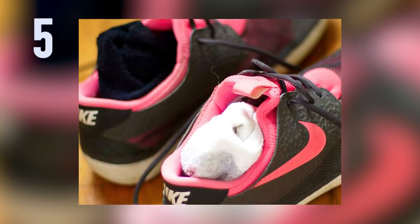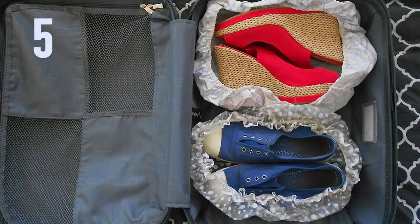Number 5 is also about using normally wasted space. Place socks or other small items inside your shoes, then place your shoes inside a shower cap. This uses the space smartly and protects your clothes from getting dirty.